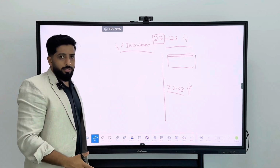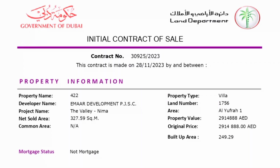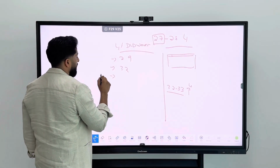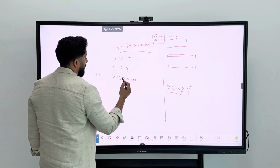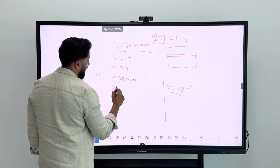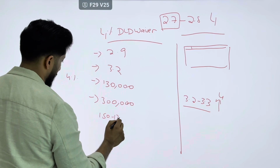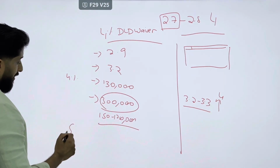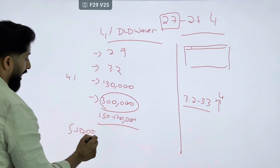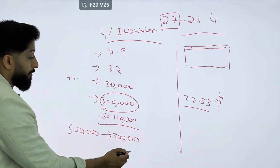Now you saw the documentation, you saw how a flip is done. Now the price is 2.9, okay. We flipped it at 3.2. Now the 4% DLD was somewhere around, let's say, 130,000 dirhams. And so the gross profit was 300,000, the net was somewhere between 150 and 170,000 dirhams. Now imagine I could make the full profit. So on a 550,000 dirham investment, I actually have a potential to make 300,000 dirhams. Now this is a beautiful flip.